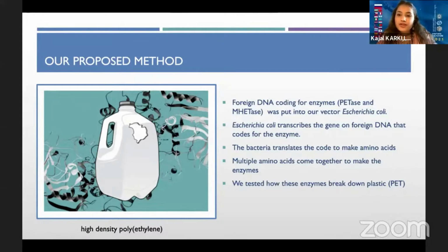The reason for using E. coli is that firstly, it is easy to access. Secondly, it is cheap, and most of the strains of E. coli are harmless to humans. Then Escherichia coli transcribes the gene on the foreign DNA that codes for the enzyme. The bacteria then translates this code to produce amino acids, and then multiple amino acids come together to form our enzymes. We then tested how these enzymes break down plastic, specifically PET.